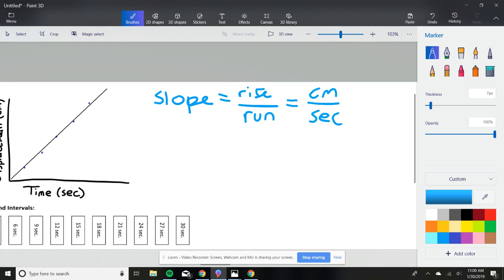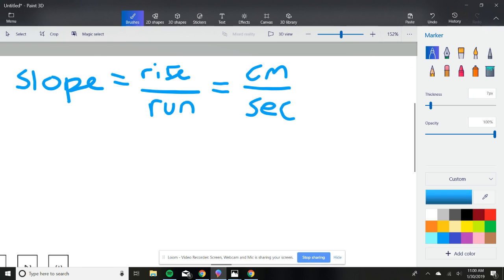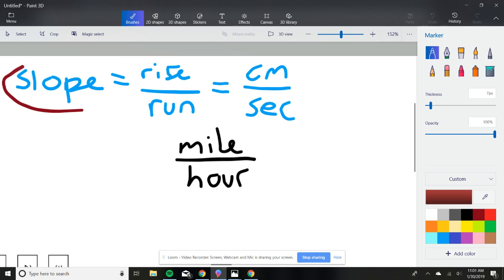Now that may not seem familiar to you, but it sounds a lot like something else that we are very accustomed to, and that is what we measure speed in with our cars: miles per hour. So in the numerator, we still have a unit of distance, and in the denominator, we've got some unit of time. Same thing up here, distance over time. Well, what's distance over time? You're talking about how far am I going per unit time. What is that a measure of? That's a measure of speed. So our slope is a measure of speed.